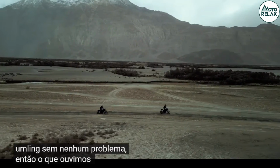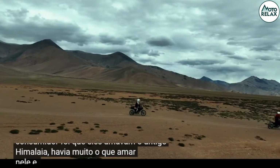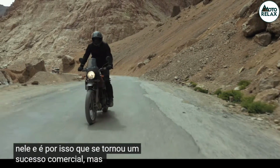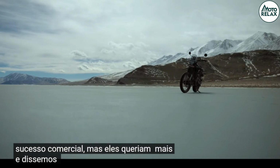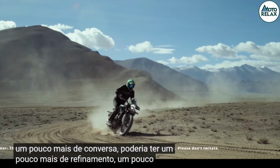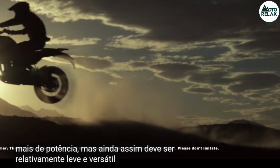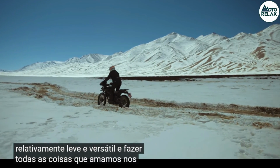What we heard from the consumer was they loved the old Himalayan. There was so much to love about it, and that's why it became a commercial success. But they wanted more. We said it could have a little bit more torque, a little bit more refinement, a little bit more high-end power, but it still must be relatively light and versatile and do all the things that we love about the old Himalayan.